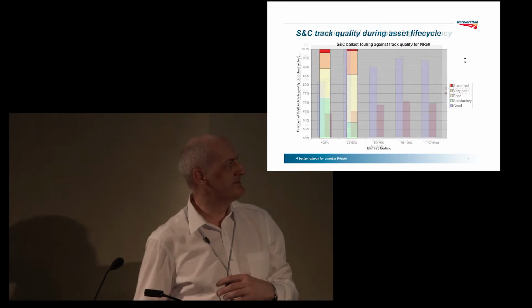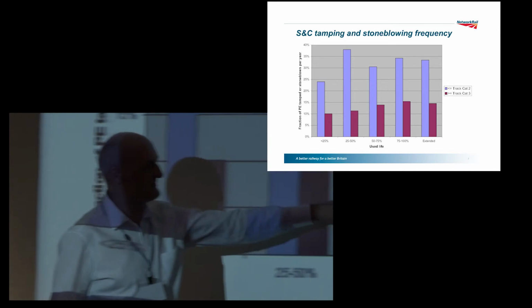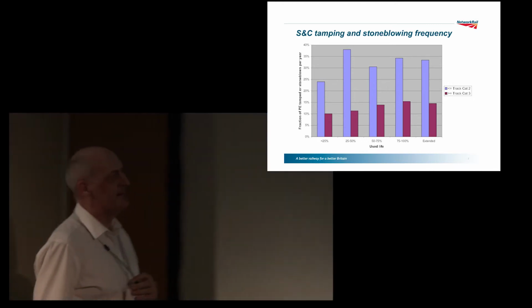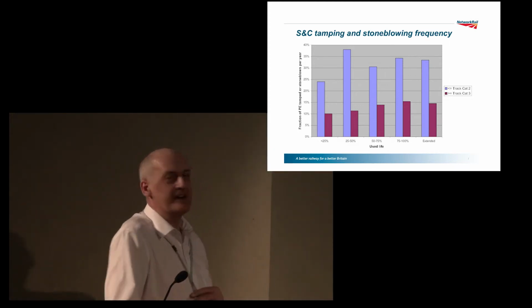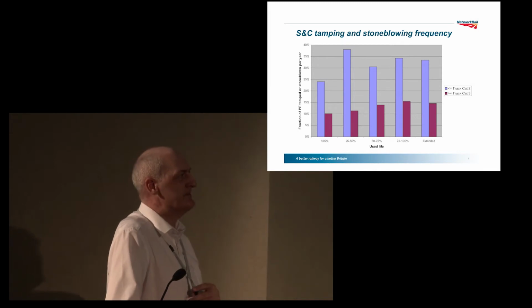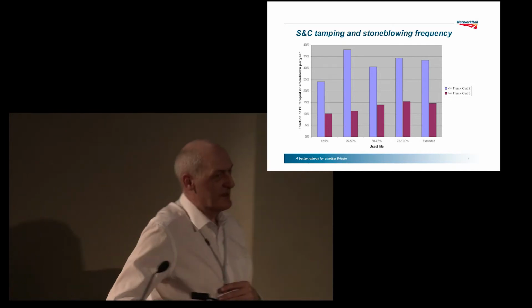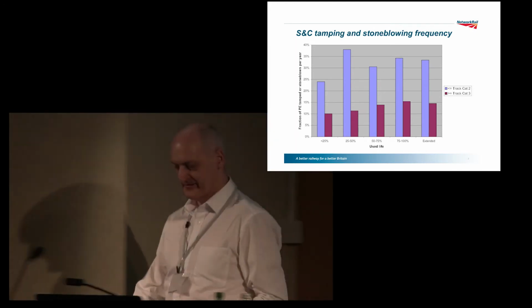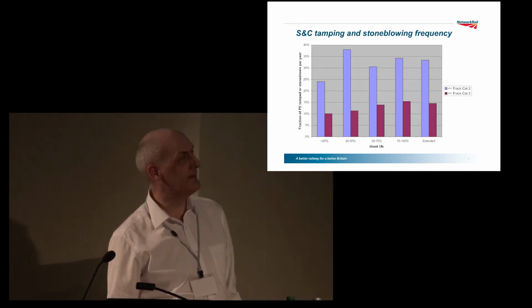Some of that is because we can tamp a bit more regularly, because we're not tamping regularly on this low track category stuff. But of course, at the higher track category, we can only get in so often anyway. So even though we might like to do more tamping, or we might want to move to stone blowing, if we have the stone blowers, then we can't. So even though this stuff is getting worse, we're not actually tamping it any more often, because we can only go in so often, and it's only going to damage the ballast anyway. So that's one of the reasons it goes off on the higher line speed track.